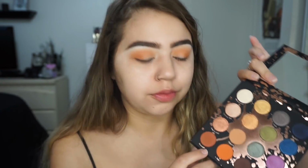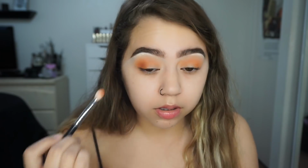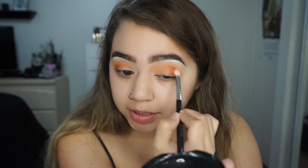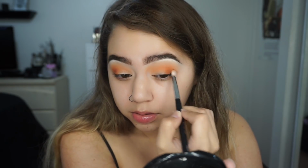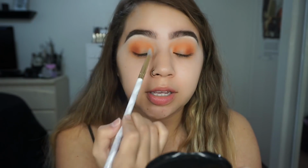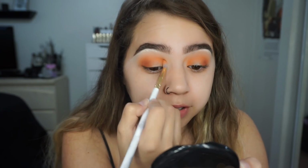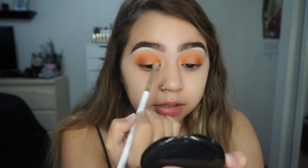I'm gonna go into Revenge. It's like a burnt orangey red color. I'm just gonna put that in my outer corner. I think I am gonna do a halo eye. Ooh, that's pretty. That one actually blends really nicely too. Like it blended really nicely into Thick. Take Thick again and put that in the inner corner really quick. So I'm just putting that in the inner part of my eye and blending that up to the crease to create that halo effect. You just want to leave the center blank.